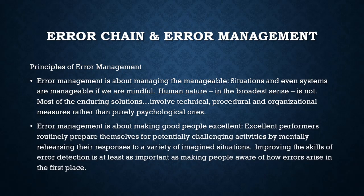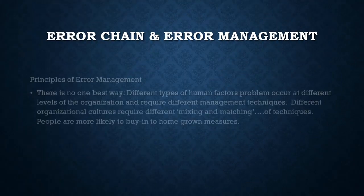Error management is about making good people excellent. Excellent performers routinely prepare themselves for potentially challenging activities by mentally rehearsing their responses to a variety of imagined situations. Improving the skills of error detection is at least as important as making people aware of how errors arise in the first place. There is no one best way.